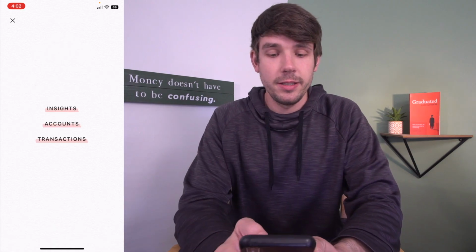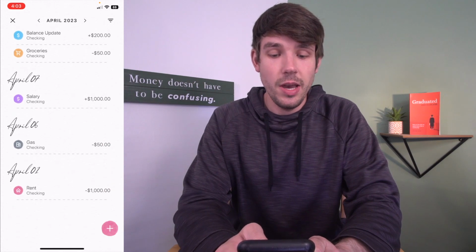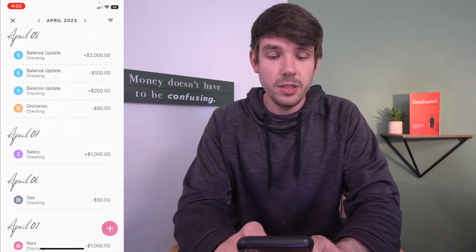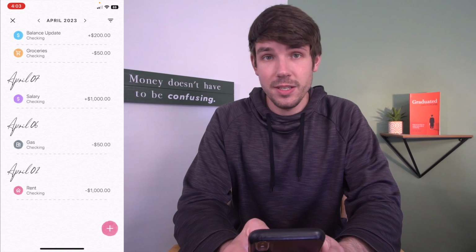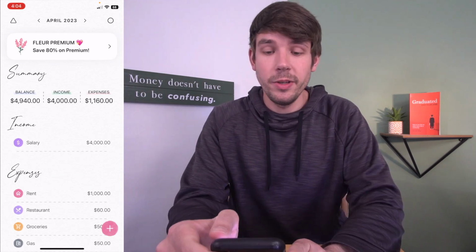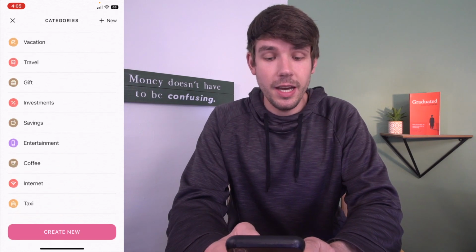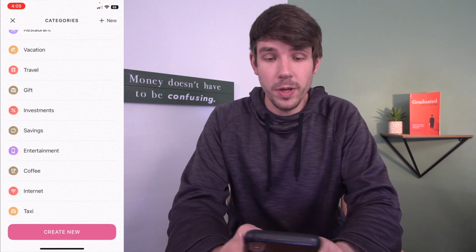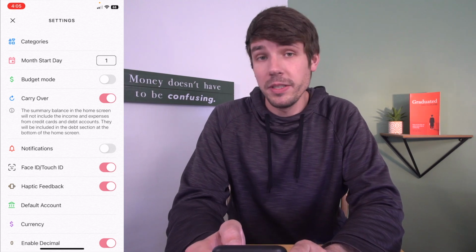Now let's go back. In transactions, you can see all of the transactions that you have for April, all of your salary, restaurants, everything. This is nice because then you can go in and change some of these transactions quickly without having to go between the categories. Now let's go back. Now if we go up here to the circle, you can tap here on categories to see all the categories that are already in the app. You can also create new categories if you have premium. If we go back, you can choose which day of the month you want your budget to start on.